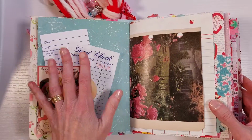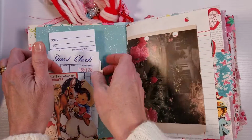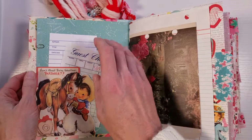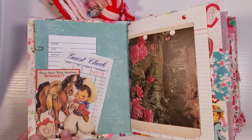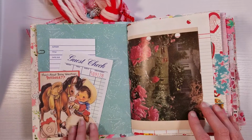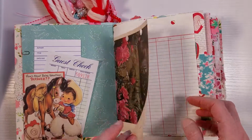So all the little bits kind of move around. And there's just a big variety of pieces that you can journal on, or there's smaller pieces that you can use to decorate. This is a tuck spot with a little printed Valentine. There's printed Valentines in here, and there are some actual vintage Valentines too.